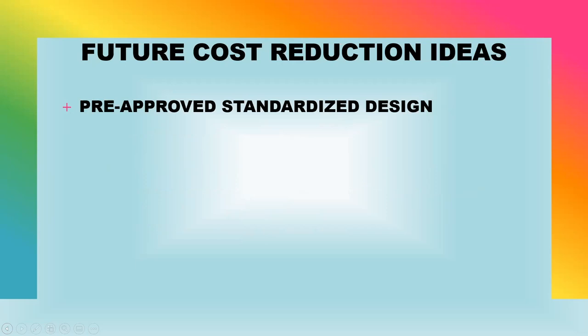Future cost reduction ideas, and what they're talking about now from the Department of Energy and Bill Gates and other people that are jumping into the fray: pre-approved standardized design. It's something that is standard, it's going to always be built exactly the same to all the same specifications, and it can then be approved as, hey, here's your plant, that part's already approved. Then they only have to worry about the local area where they're going to build the things.